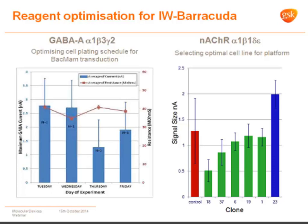The other thing that was important was with our nicotinic alpha-1 cell line here. I should say that we've previously been running a FLIPR assay to identify compounds that had liabilities at this channel, but unfortunately that was very poorly predicted, and we were getting a lot of false positives, to the extent that the data wasn't really being used. Hence, moving it onto the Barracuda platform has helped with that.